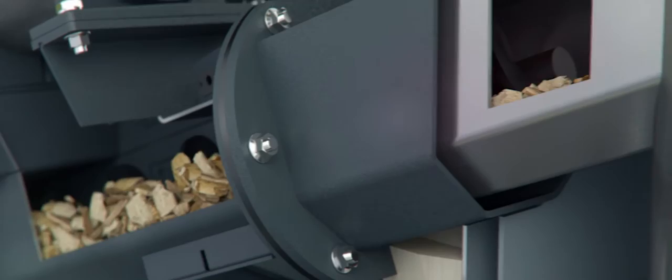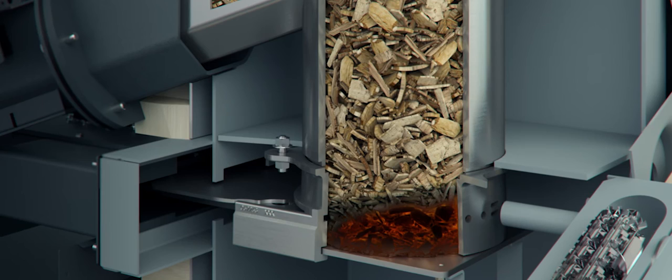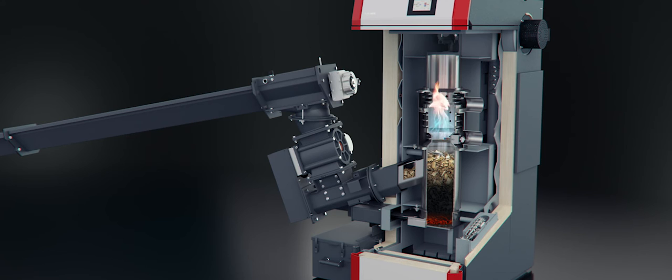Our patented updraft gasification combustion process makes the PuroWIN the cleanest wood chip boiler in the world. Once ignited, an ember bed forms in the bottom section of the combustion chamber. The heat produced carbonizes the wood chip above it. This layer acts like an active carbon filter. Wood gas rises up from the ember bed and the fine dust is filtered. The actual combustion process only takes place above the wood chip. This produces emissions so low they can hardly be measured.